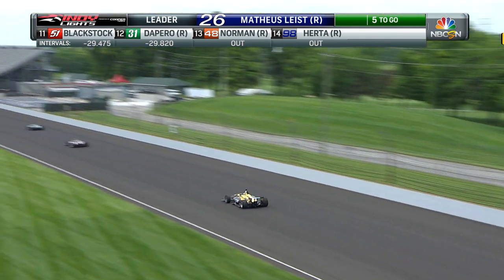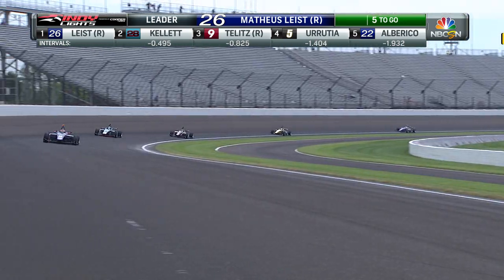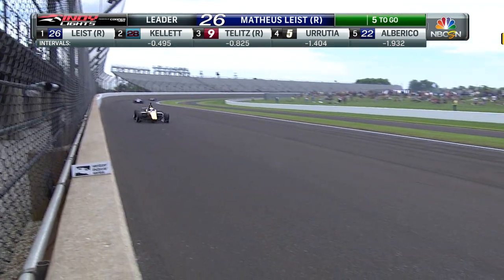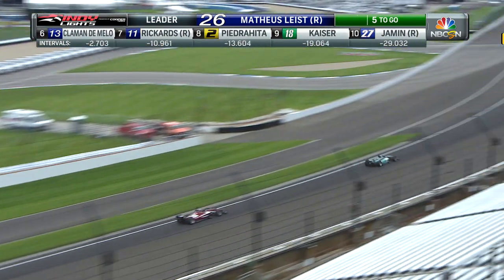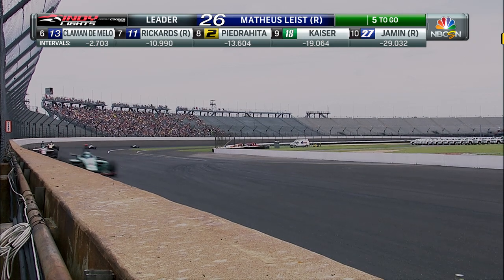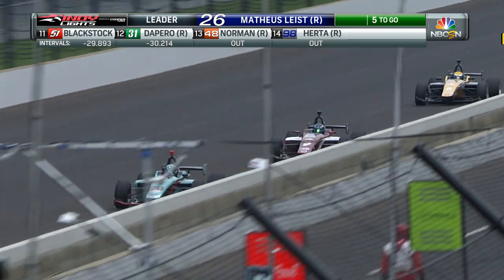From 12th to 4th, it's been a nightmare season for the driver that was a lap away from winning the championship and the Mazda scholarship to get to IndyCar last year. Can this be the breakthrough for Santi Arrutia? Still a lot of work to do. He's running 4th. Tielitz in 3rd. Kellett in 2nd. Laist the leader.